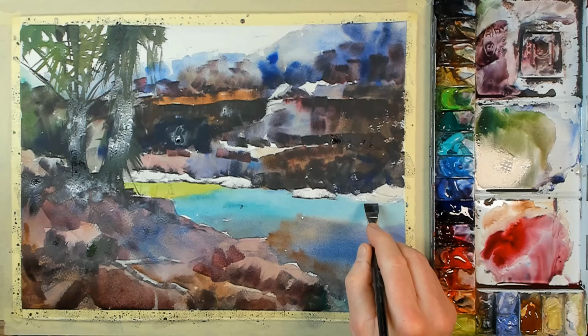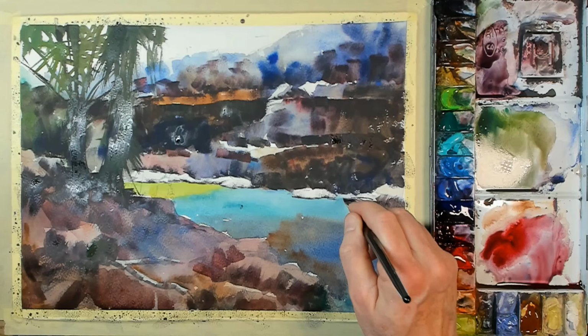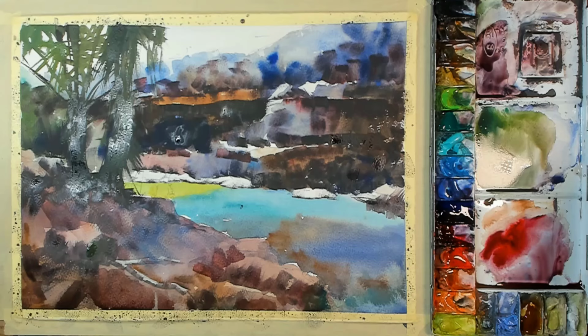Burnt umber, neutral tint. Get a little bit of darker reflections now on that far side, where, as I've said, there's not too much light coming in there. So the main light is, I guess, just to the left of center, where the bright green is. That's where it's lightest.